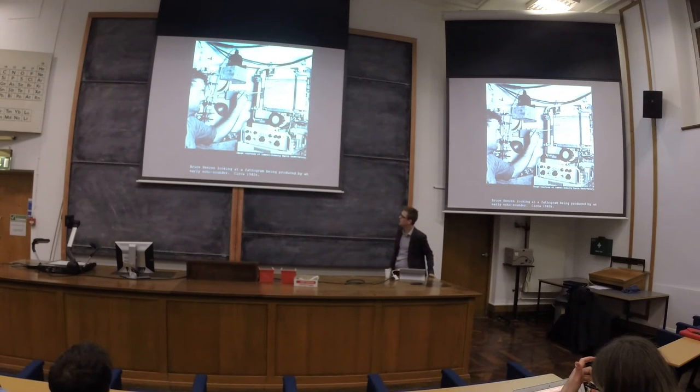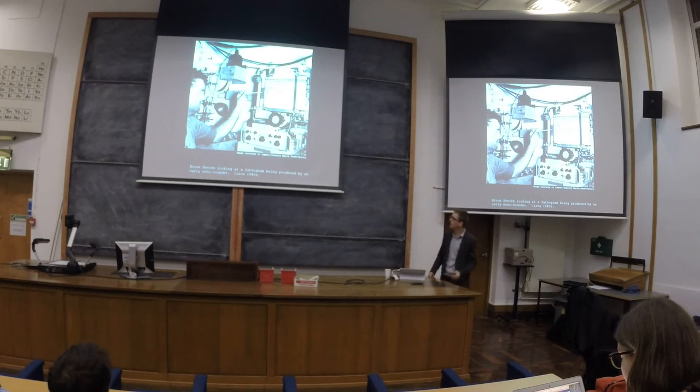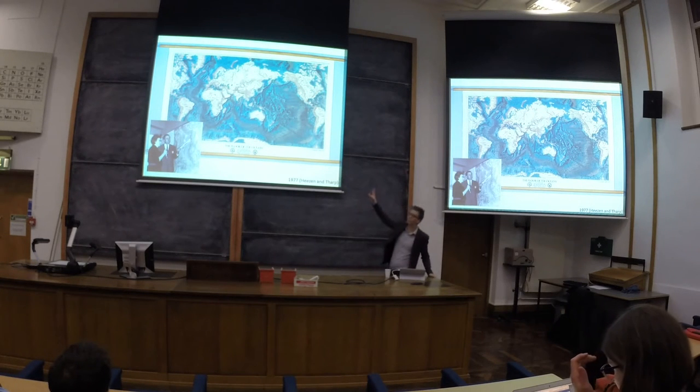So here we see Bruce Heezen, who was creating these maps with Marie Tharp in about 1940. Looking at a fathogram, so he's looking at the results of these pings of sound which are bouncing off the seafloor and creating these incredible cross-sections, which Marie Tharp and he, this is in 1977, so he's looking a bit older with Marie Tharp, created this phenomenal map.